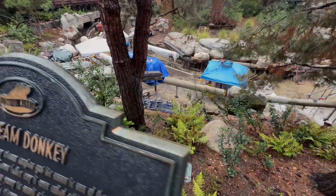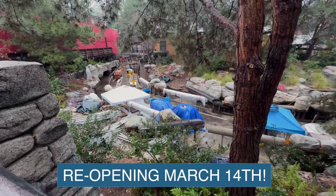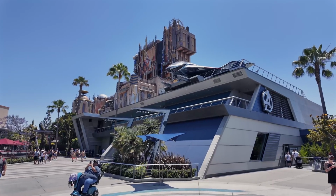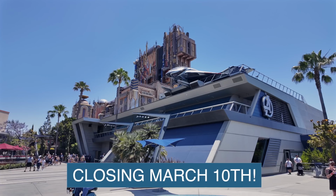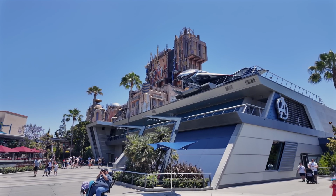And then Grizzly River Run. We have a date. Grizzly River Run is expected to reopen on March 14th. And then we have a closure for Guardians of the Galaxy Mission Breakout, closing on March 10th, reopening on March 21st. That's not quite a two-week closure.